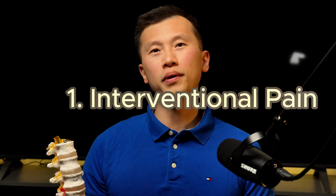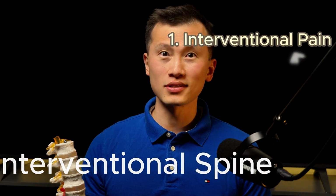For pain, this can be divided into two types of injections. Number one, an injection directly into the spinal area of the body causing pain. This is done under image guidance with a medical spine specialist who has training in anesthesia, physiatry, or pain medicine. For an understanding of the different specialties that treat back pain, feel free to check out my other video. These types of injections are also called interventional pain or interventional spine treatments.